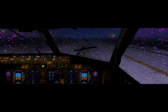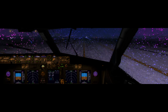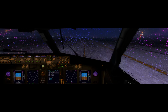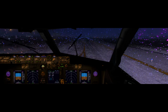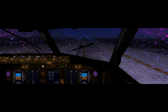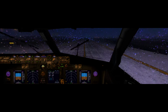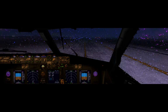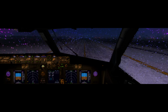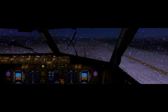For those of you who are wondering how the settings of my Xenviro are, it is default. This is everything at default, and it's running on an AMD 5950X with 64 gigs of RAM, and the graphic card is the RTX 3090.